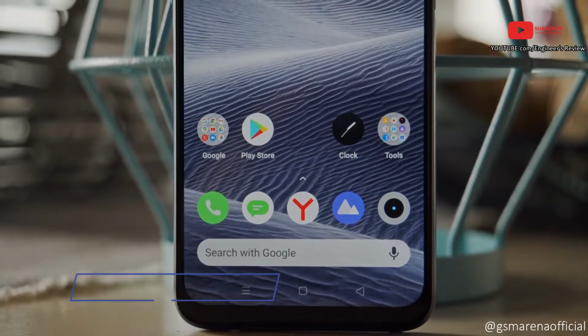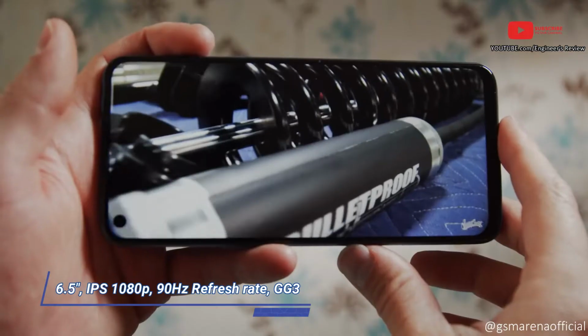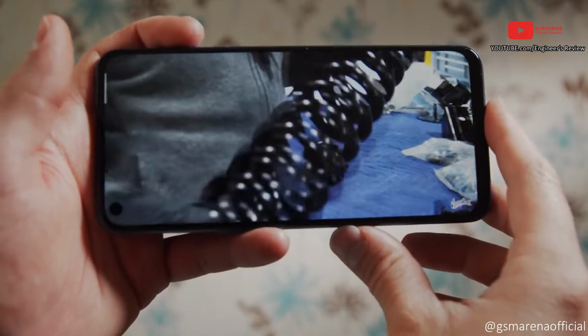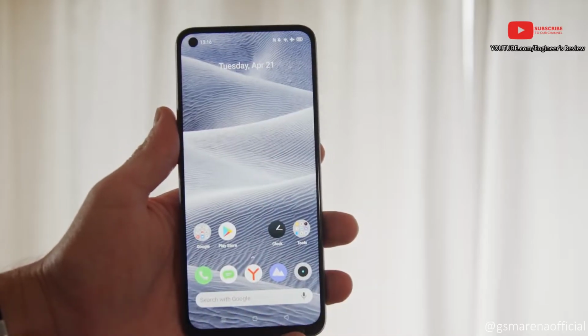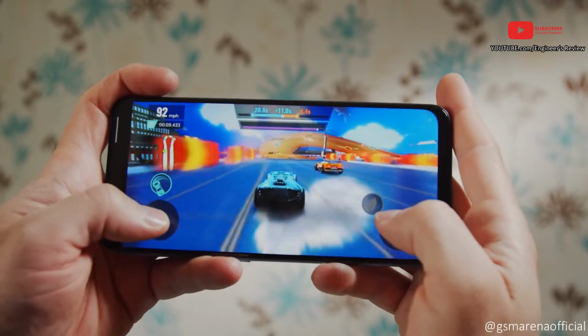Realme 6 has a 6.5-inch Full HD Plus IPS LCD panel display with Gorilla Glass 3 protection, with the punch hole camera cutout on the upper left corner. Also, we found that the brightness and color quality is really good. Realme has increased the refresh rate from 60Hz to 90Hz, which is quite impressive in this price segment.